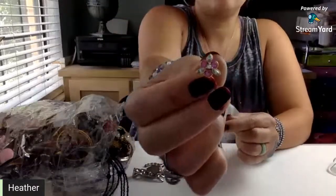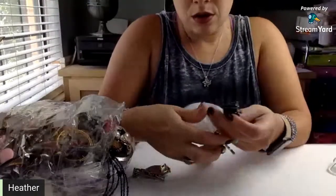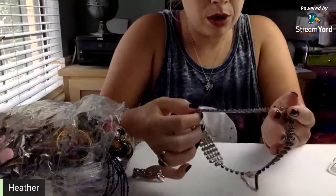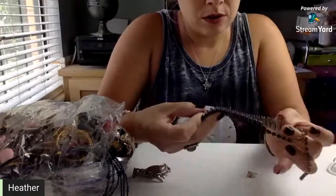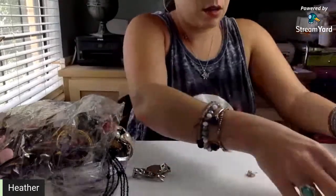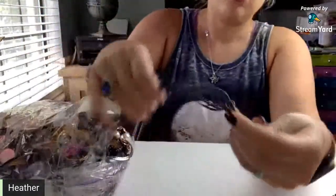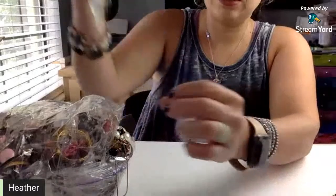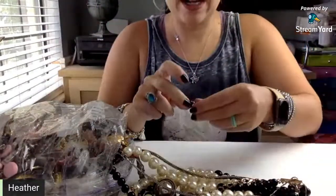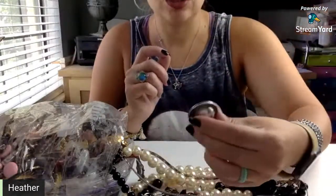Avon earring. So this is really good quality made. Choker. I'll set this one aside. It's a cheaper watch. Shell necklace with seed beads. Ooh, we got a glass bead earring. I love it. It's vintage.